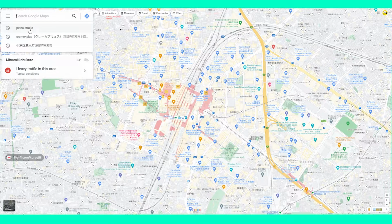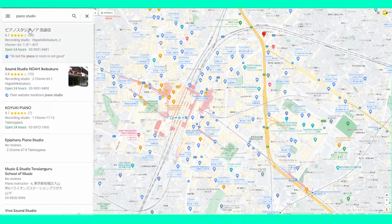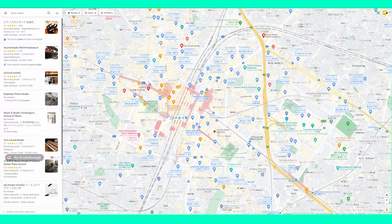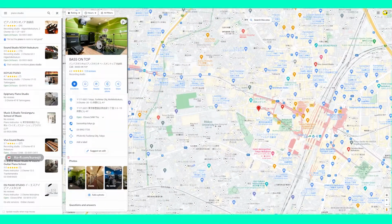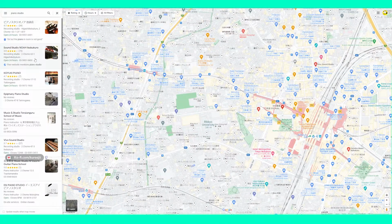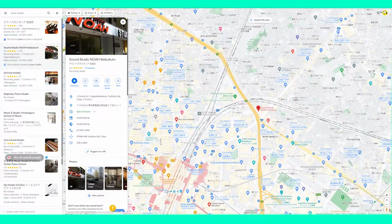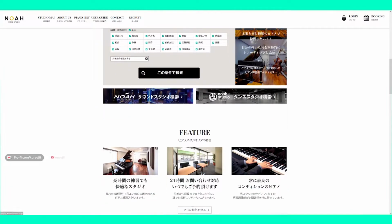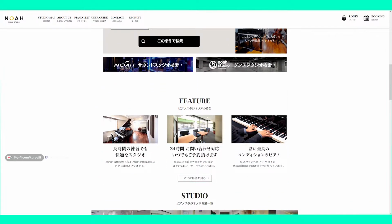I can type in piano studio or piano studio in katakana. You might get more hits using Japanese, but I honestly don't think the search query will be any different from each other. Alright, and so right away we get a bunch of options. If you click on their webpage, you can kind of get a feel of what their rooms are like and what kind of services they provide.